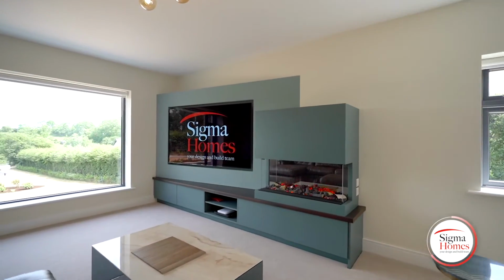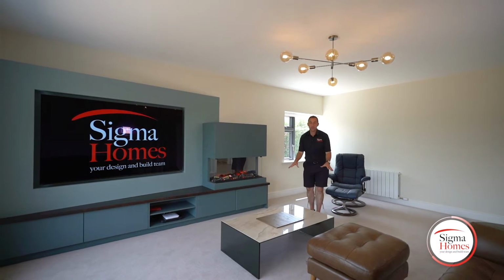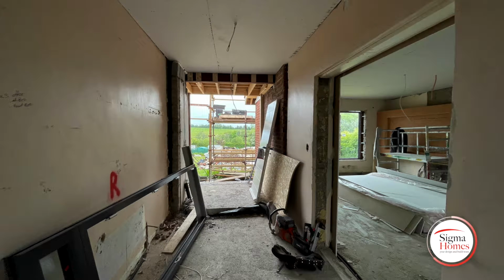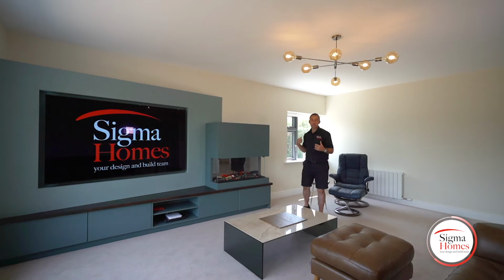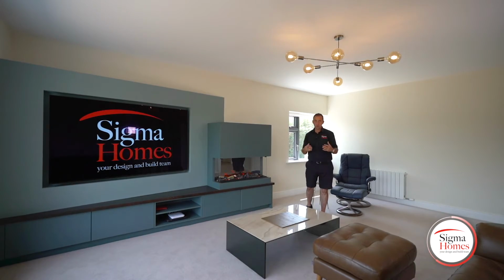This room feels so cozy and so comfortable the minute you walk in. When I think back, these floors, we raised all the levels and now it's the same as the hallway, and you feel it as you walk in. Behind us, there used to be double doors. Now we have a window, creating that nice cozy room.